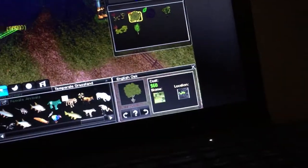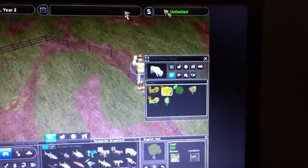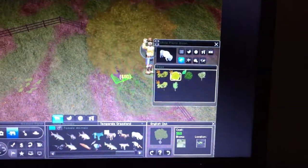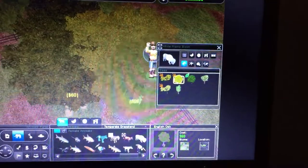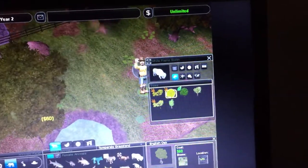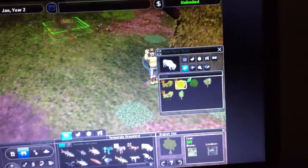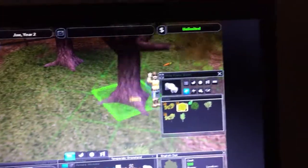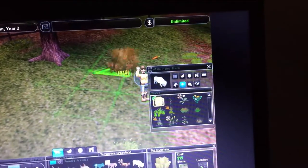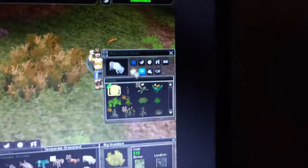Now I just want to do the fun stuff, like trees. So let's get some trees in. Put some trees in, some trees over here. Does this look nice? A little tree, like this, or like those.